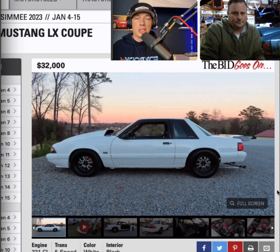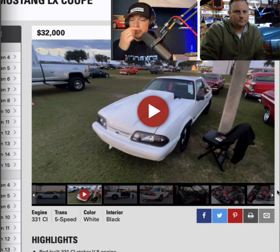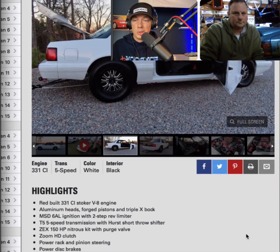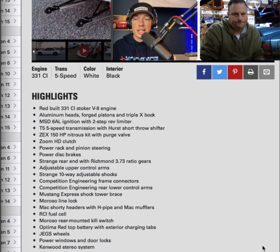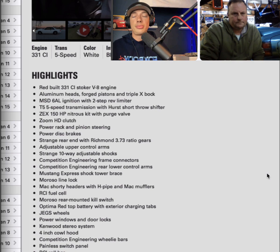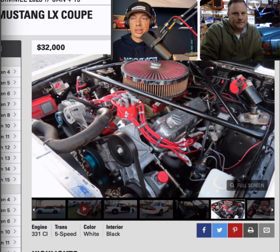Here was a modified car. Let's talk about this one real quick. It says a built 331 stroker. It's got all forged internals. It's got everything. This is basically a drag car that looks like it could drive on the street. It says estimated $65,000 invested. I don't know if that's correct or not, but the bid went on at 32.